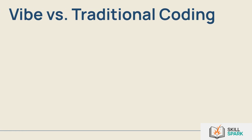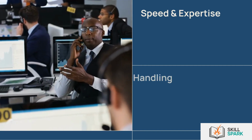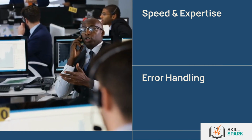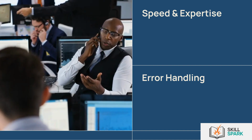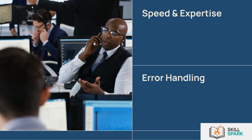Vibe coding differs significantly from traditional programming by shifting the focus from manual, line-by-line code writing to guiding an AI assistant. In traditional programming, code creation is manual and line-by-line. In vibe coding, AI generates code from natural language prompts. The developer's role shifts from architect and implementer to prompter, guide, tester, and refiner. Traditional programming requires deep knowledge of languages and syntax, while vibe coding has a lower barrier to entry, focusing on desired functionality. Vibe coding is potentially faster for prototyping, and error handling relies on conversational feedback rather than manual debugging.